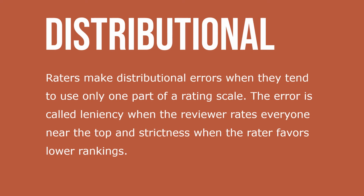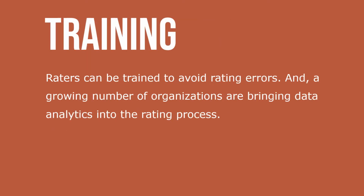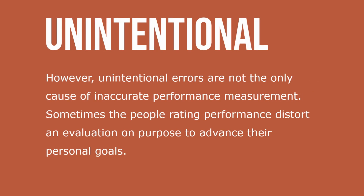Raters make distributional errors when they tend to use only one part of a rating scale. The error is called leniency when the reviewer rates everyone near the top, and strictness when the rater favors lower rankings. Raters can be trained to avoid these errors, and a growing number of organizations are bringing data analytics into the rating process. However, unintentional errors are not the only cause of inaccurate performance measurement.